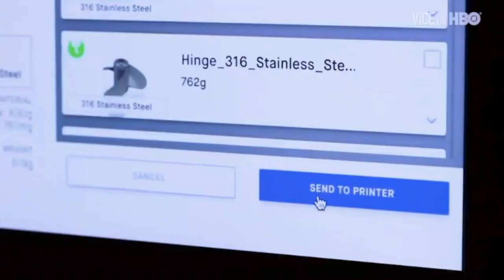Now you can print parts anywhere as you need them to produce a product. So we're right at the beginning of a revolution. Yeah, this is a fourth industrial revolution in the making.